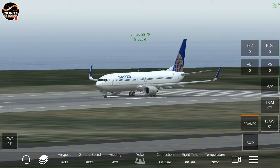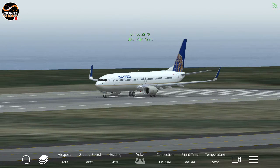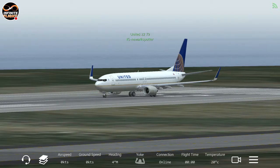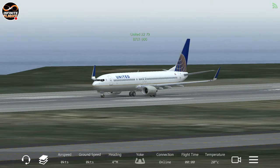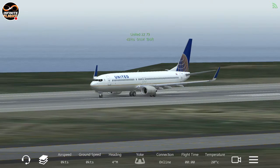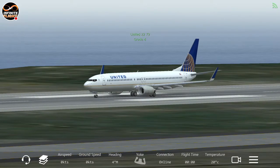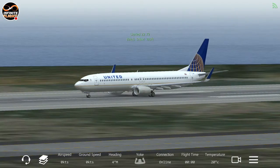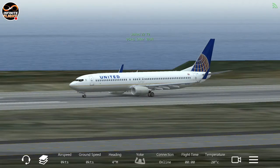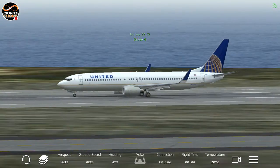It feels so great being all the way down here and seeing these big planes. United Airlines 737 seems to be nice. Some airlines' wheels are dirty, you don't see it.